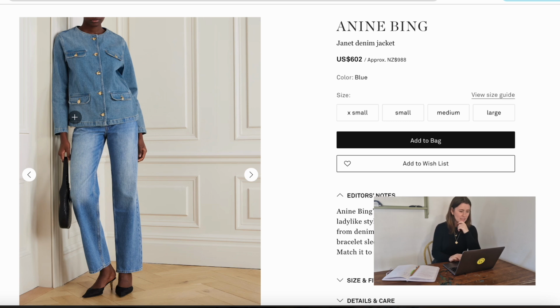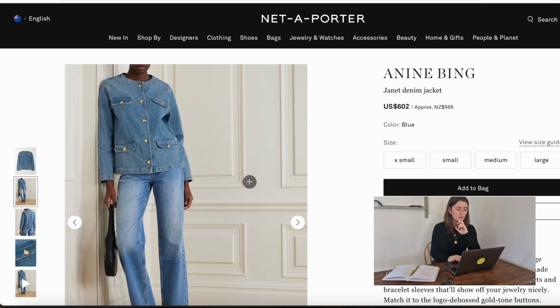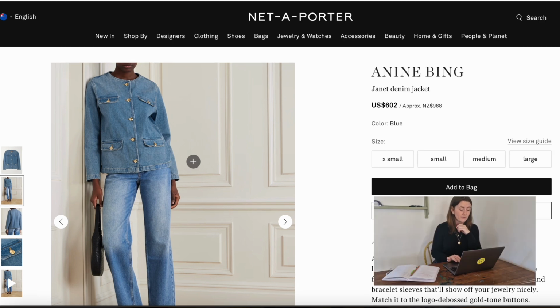But I really like how it's sort of a reimagination of a classic piece, but it still remains classic because of the buttons and the shape. It's like this kind of lady jacket vibe, but it has the edge of the denim. I'm sure that lots of high street places will do similar pieces to this, but really what I'm looking for is quality. So this might be something that I potentially consider saving up for, or finding a better quality similar item. Anyway, love this.